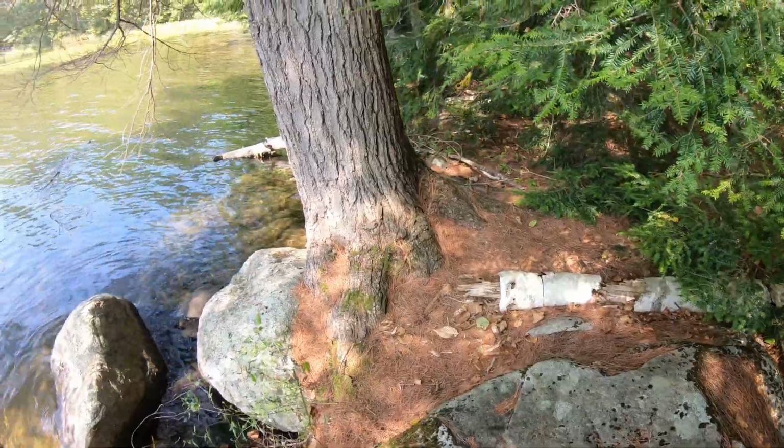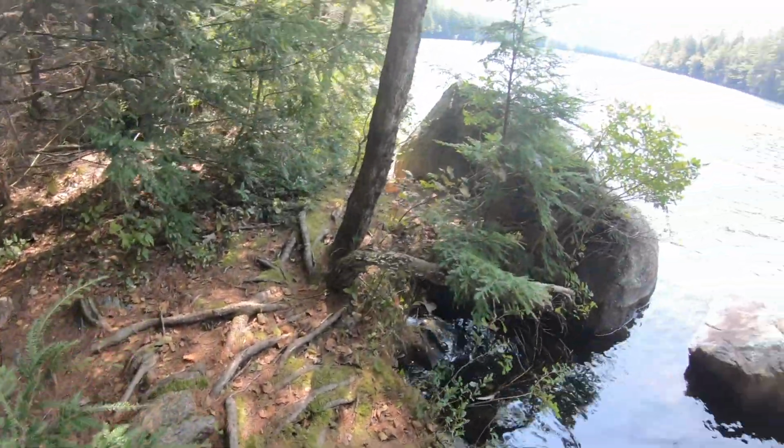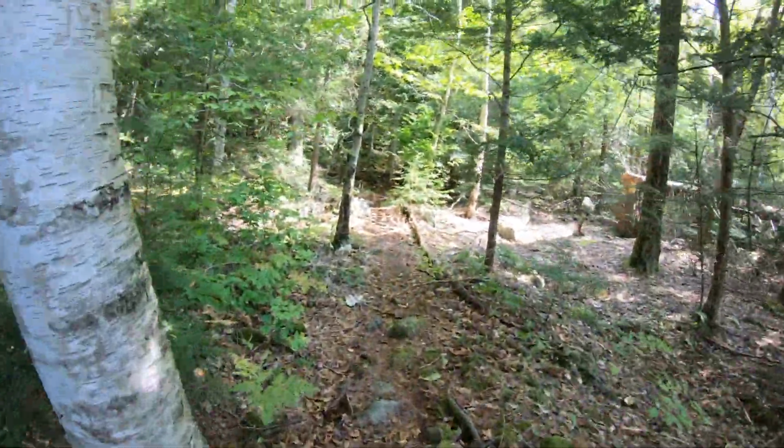Okay, well, that's where we stayed for a few minutes of our life, on the banks of North Pond. Now we're going to head back to the campground. And it's right down that trail.